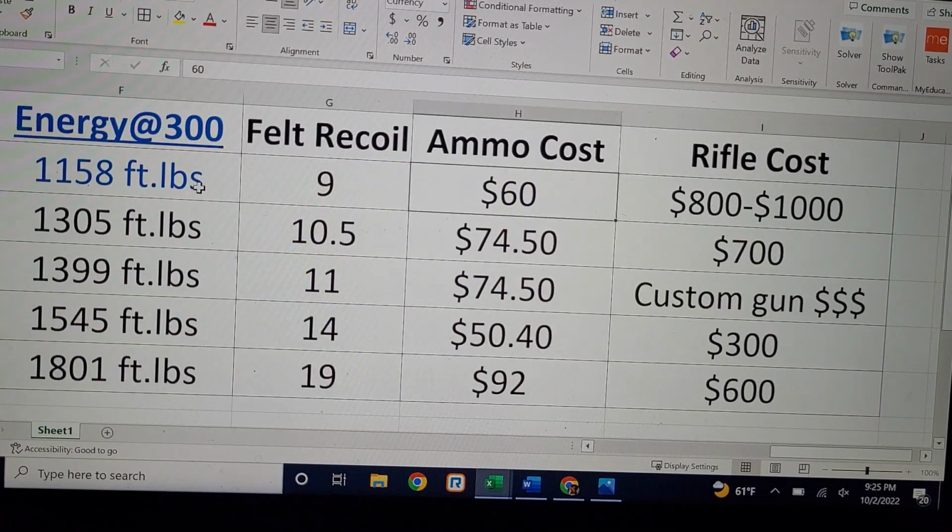Ammo cost. This is just the average cost. I was surprised to find 250 Savage ammo, and it was around $60. 257 Roberts is a bit more expensive than I ever thought it would be. So maybe it shows it's a bit too niche, and it's $74.50. And then there is no 257 AI ammo that I could find, but again, you can shoot 257 Roberts ammo in it. And then, of course, the most popular is going to be the least expensive, the 25-06 at around $50 for your ammo. And no surprise, Weatherby ammo is ridiculously expensive at around $92 a box.